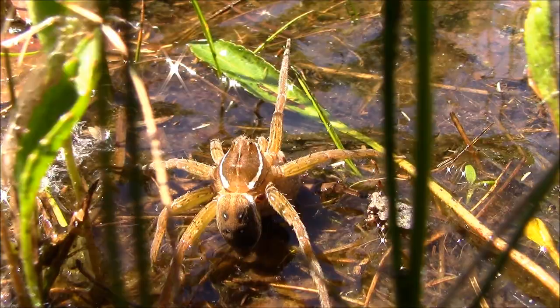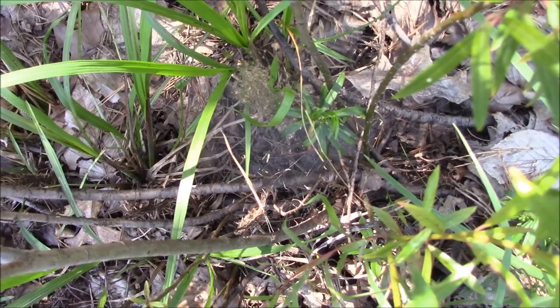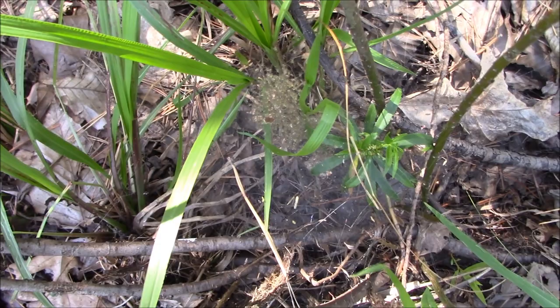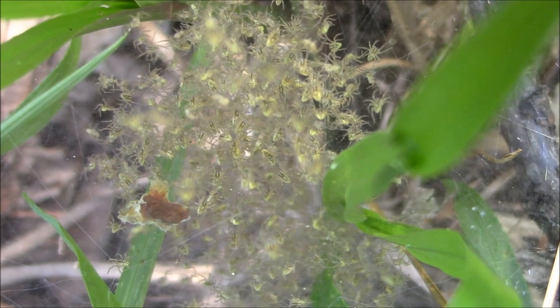Life on the pond. Here we go. These are the first fishing spider babies, spiderlings, that I've seen in the wild here. You can tell they're fishing spider babies in that they have a slight hint of green coloration in them.